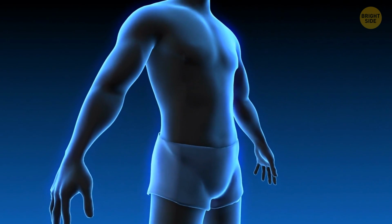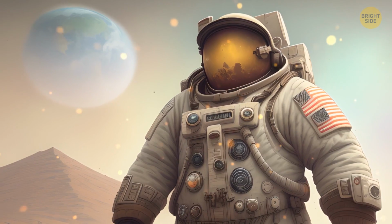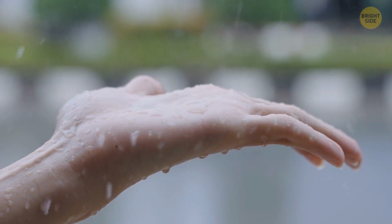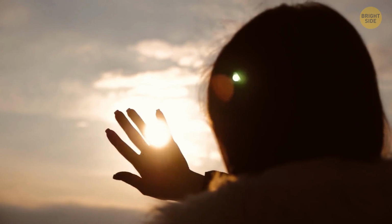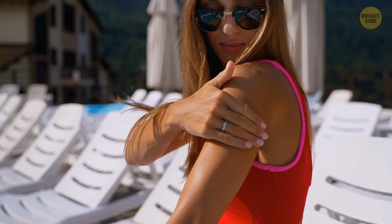That means you'd need a thicker layer of body fat. Sorry folks, but on Mars, we might become fatter. Another reason to start working out. Another big change would occur in your skin. Your skin is like a big barrier that protects you from harmful things such as bacteria, UV light, looking totally creepy, and so on. So what would happen to it?